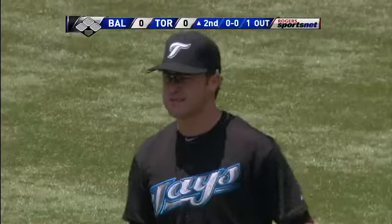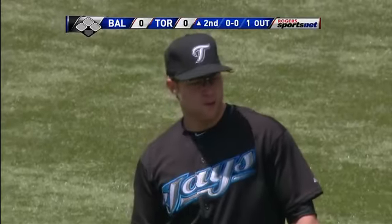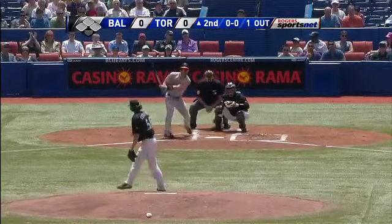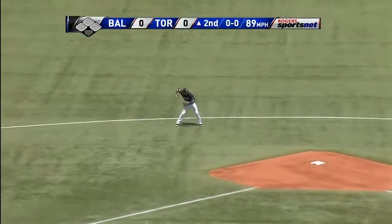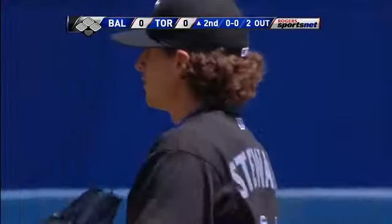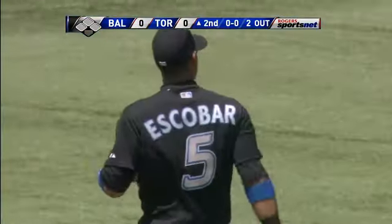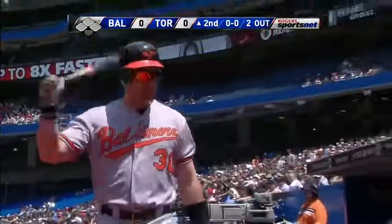Jason Nix is working on a nice error-free streak. 26 straight games without making an error. His last error was back on April the 17th at Boston. He's just fielded third base beautifully this year. Luke Scott lines out to the shortstop. Zach Stewart continues to impress with his ability to throw strikes to get quick outs here in the second.